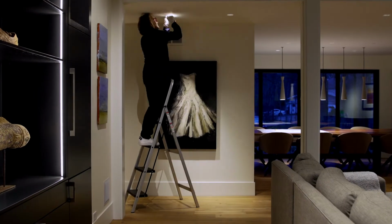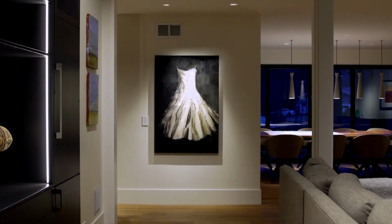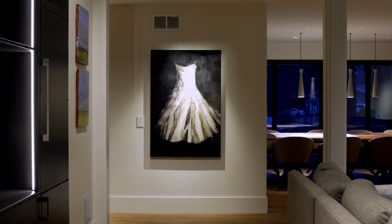I'm all about drama. I love a sexy space. It can really give this dramatic feel to any space.